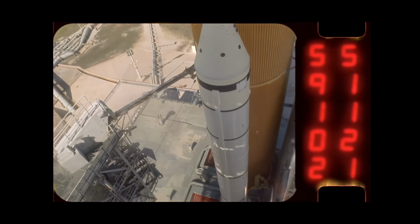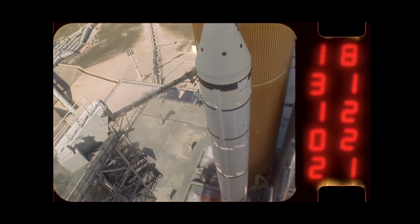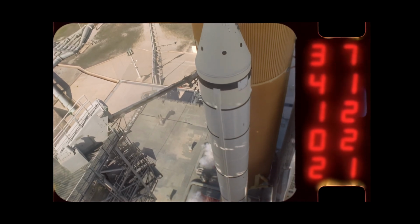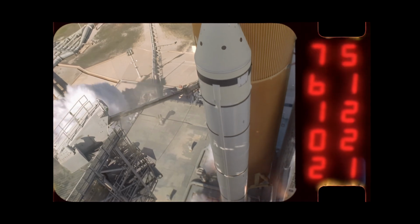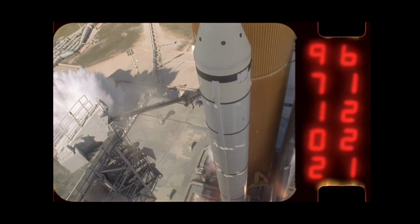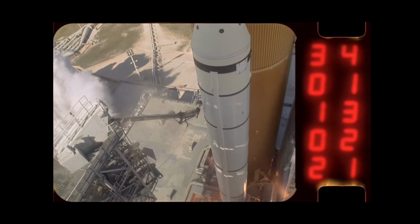It's a fantastic clip. It really is. This is camera Echo 41. This is on the fixed service structure, the FSS, at the 255-foot level. It's a 10 millimeter focal length on the 16 millimeter camera. It's a really interesting view, and I know, Matt, you want to provide some more details about what we're seeing.